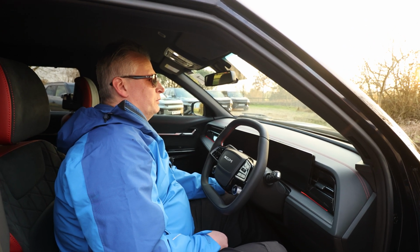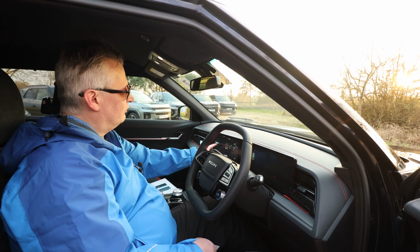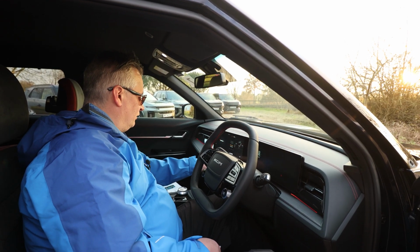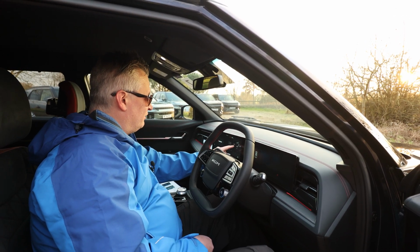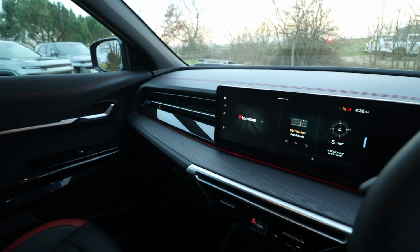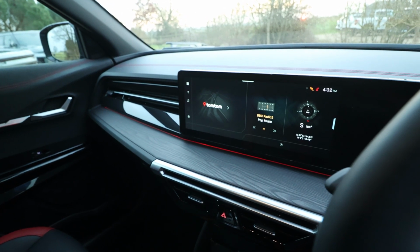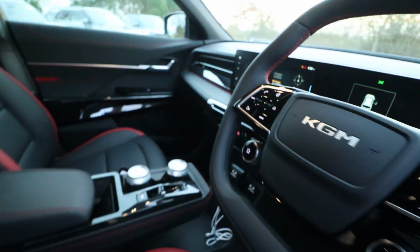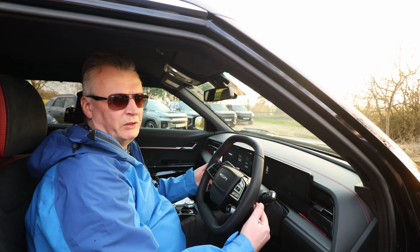If I press the push button start here, look at the responsiveness. Also TomTom, and I can adjust the heat on the screen. Yes, there are no physical buttons or knobs, but this is very easy to use. DAB radio, Apple CarPlay, Android Auto, and navigation. Chunky stalks, and we've got paddles on the back. So because you've got your auto box, you still get that feel of, I want to get down a B road and start dropping gears. Very cool.